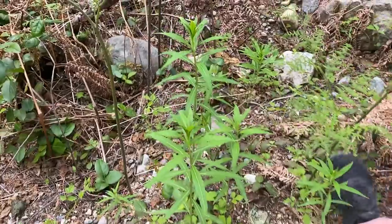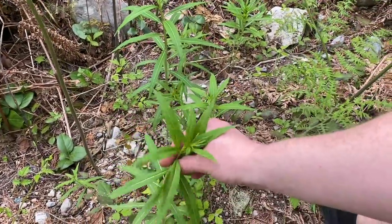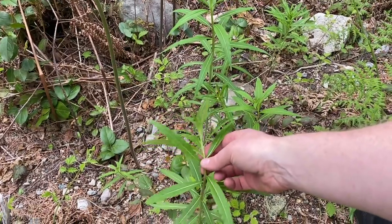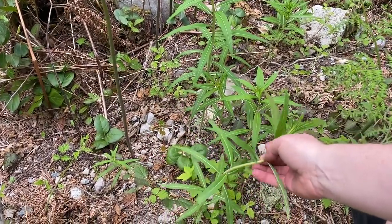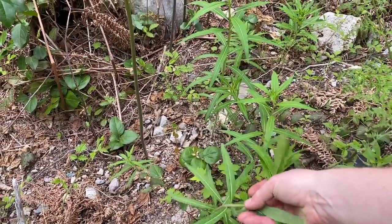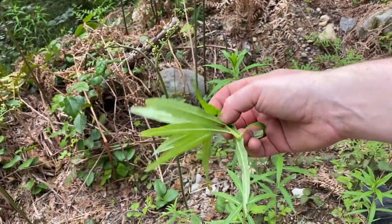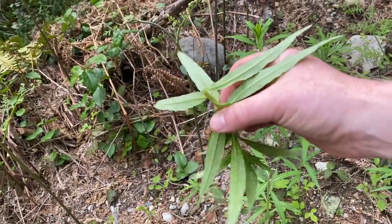Time to go for a little walk. So hopefully I'm gonna find some fireweed. This is it right here. So these are the young ones, and at this point you can just eat them like this, and they're quite tender, so I can probably break it off right about there where it breaks off evenly, and then this is good to eat right here.